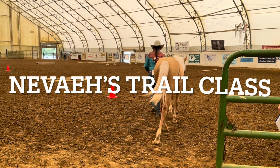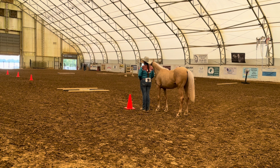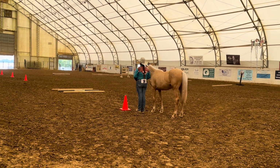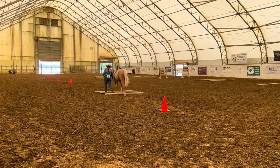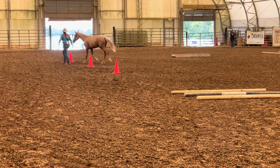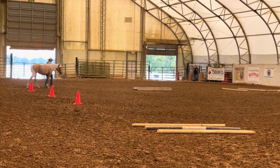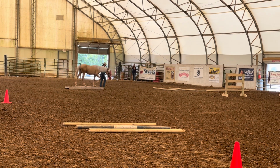The next class is Nevaeh's trail class. I was really, really stoked about this class with her. She did fabulous. So what we did, we started at the cone. We walked over these poles, picked up a trot, weaved through these cones. She did really good with the weaving. And then we slowed down to a walk and went over the bridge.